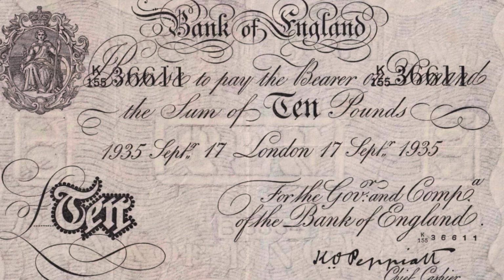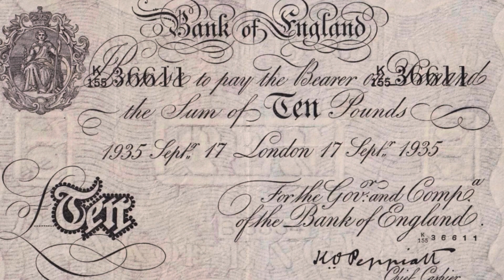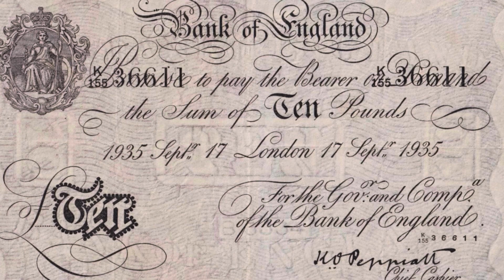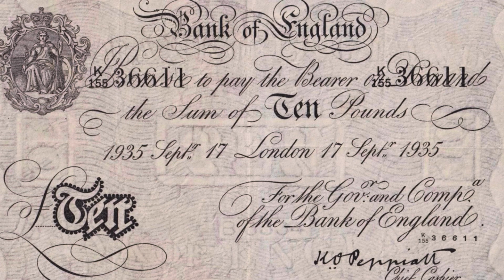Just a quick message before we start. I just thought I'd leave this little bit of information in. I do go off on a bit of a tangent about Operation Bernard. Operation Bernard, this is one of the banknotes here.